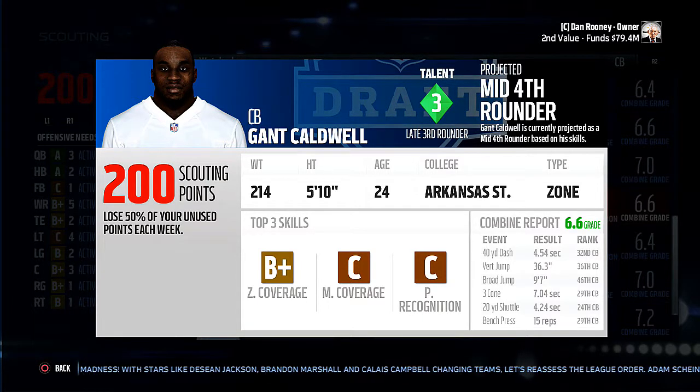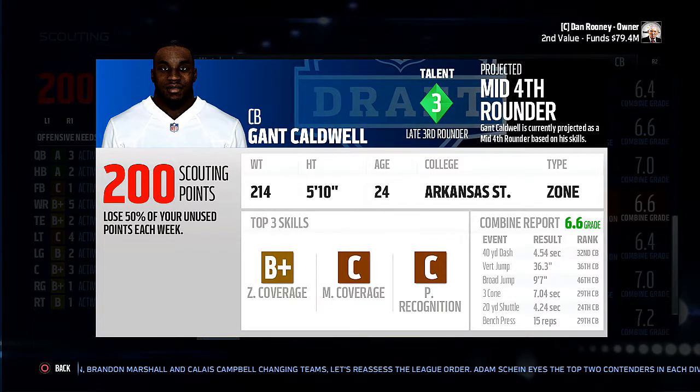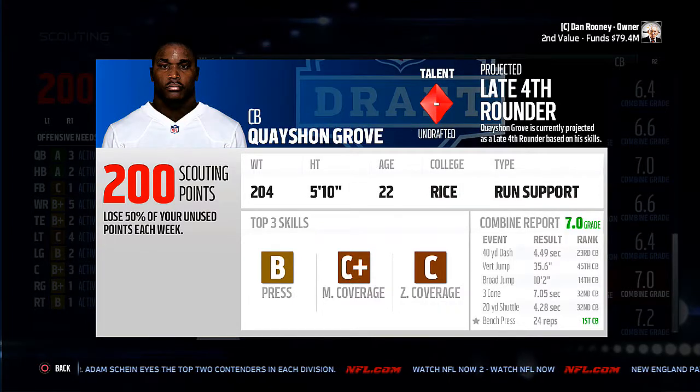They projected him in the fourth round, or mid fourth round there. I could see him really in the fourth round, not necessarily the third that they're making him out to be. But yeah, we wouldn't really go after this guy unless he was one of those types of guys that I would definitely utilize more, because of a lot of the coverage zone stuff that we do in our playbook there.